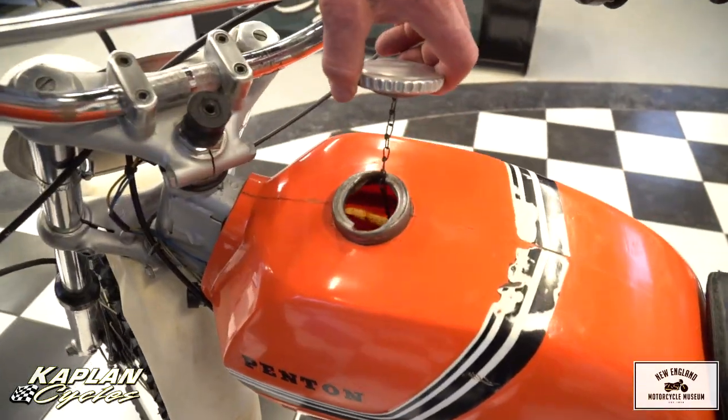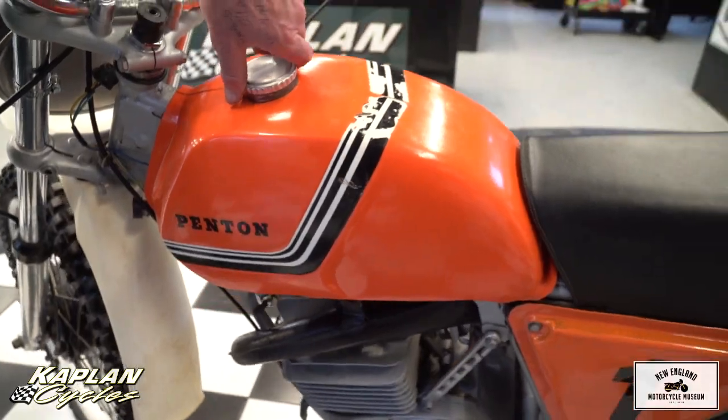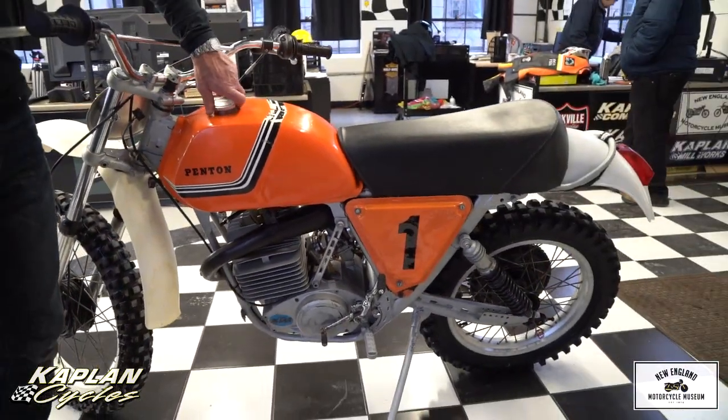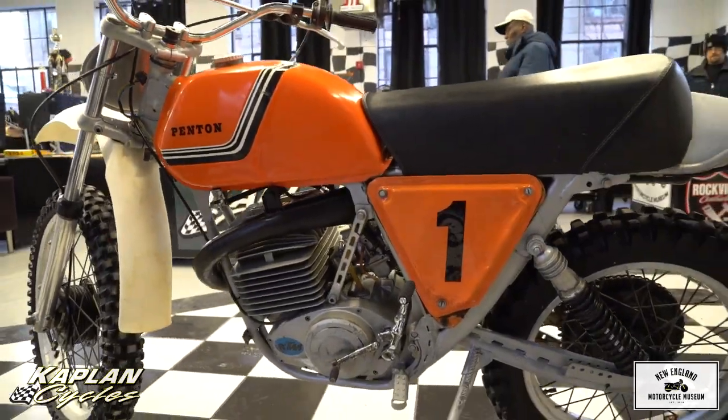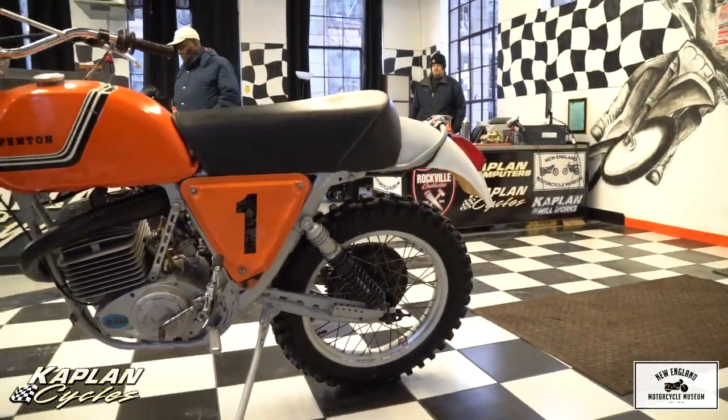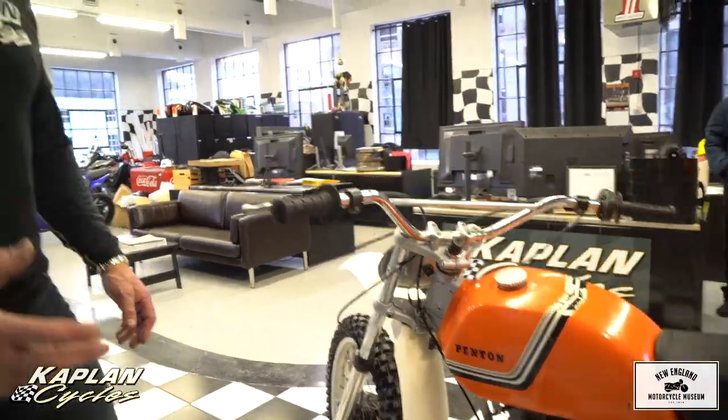We didn't do much to the bike. It came to us from another museum, and it came with a report card on the years that it was run over the last, I think, 15 years. They had dates every year they ran it. It hadn't been run since 2010. So, but it was run 7 years ago.